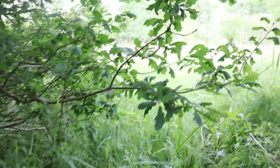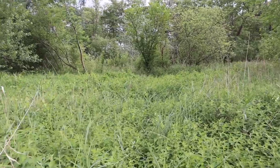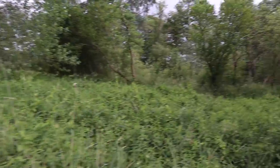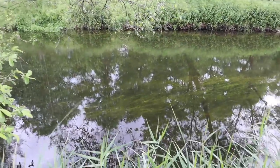Right, while we're waiting for dinner to cook, I reckon we go on a little mission and try and get down to the river. I've not tried to get down there yet. Let's hack a path. There she is. Oop, nearly fell in. Mission success. Completed it, mate.